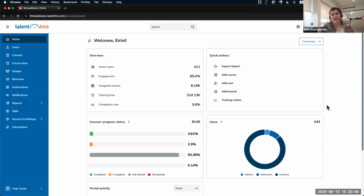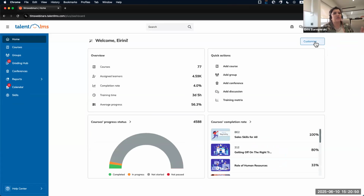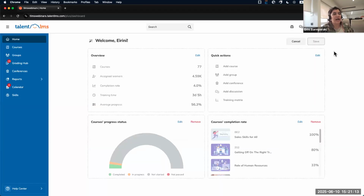Now, we acted proactively here, and we did the same thing for the instructor as well. So if I change role to the instructor really quick, you can see that the customize button is available also here. So each instructor can now rearrange the widgets, change the overview metrics and the quick actions buttons. And what we have added here is a widget of the course completion rate. Through here, the instructors can identify what are the most popular, let's say, courses. And of course, when it comes to edit, you can change the sorting from lowest to highest and vice versa.